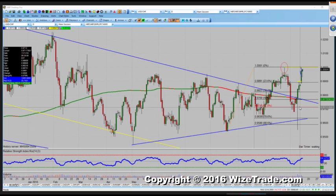Jeffrey asks, what do you mean by parity? Parity is one for one. Parity is $1 for $1. It's right there. Parity for the euro would be 700 pips lower.